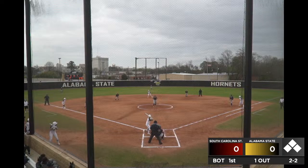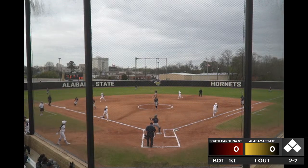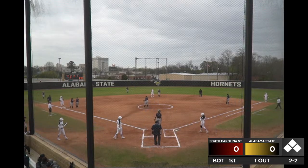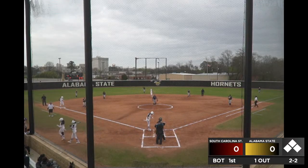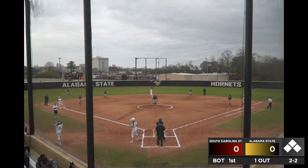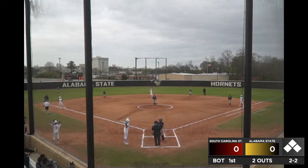Mayer up to bat. The 2-2 is knocked to the third baseman. They're trying to get Myers. Got her out at home. That still leaves bases loaded. 2 outs for Alabama State. Up to bat now, Kiana Parrish, the third baseman.